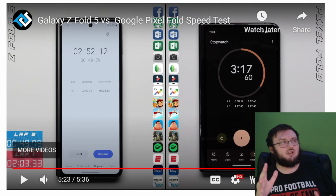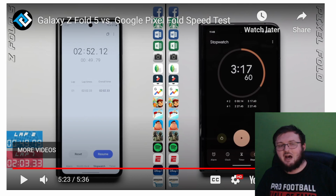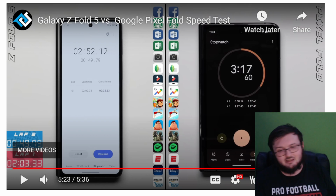If you go into the future here and you compare the Google Pixel 2 to the Galaxy Z Fold 5, you're probably going to see almost exact numbers. So, new device, 5th gen device. It is what it is.